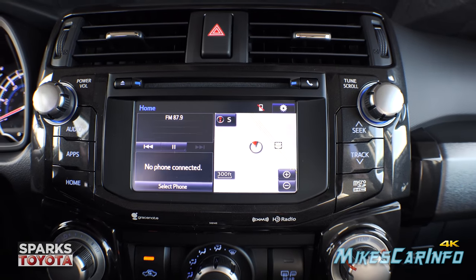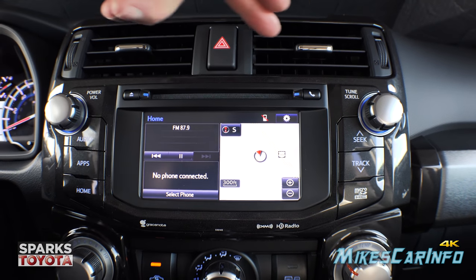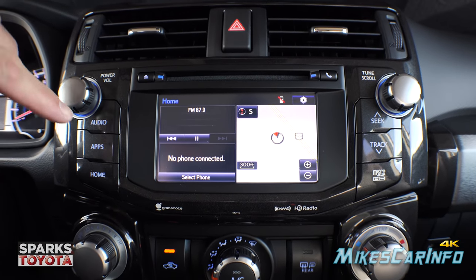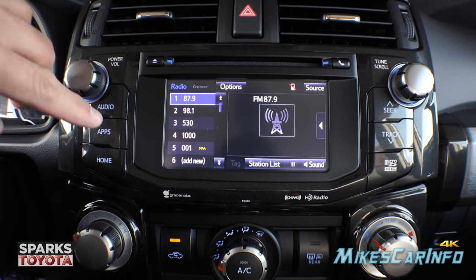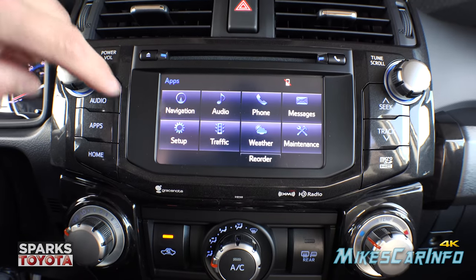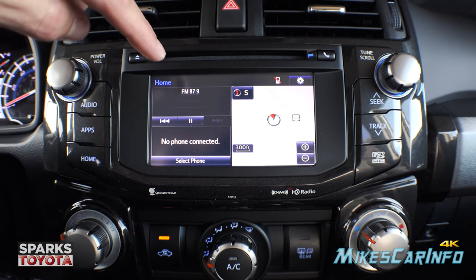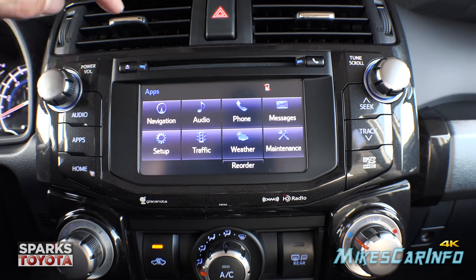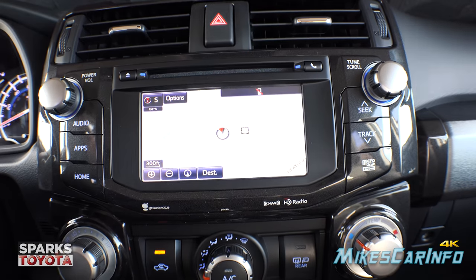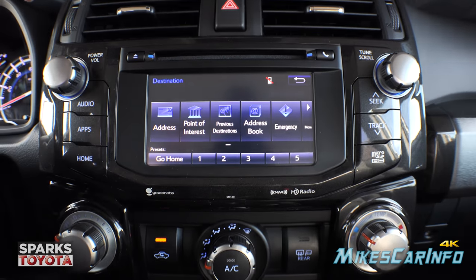Okay, so your touchscreen is here. It has a CD player across the top, traditional volume, tuned through the station's knobs. You have physical buttons on the outside, so you go straight to your audio, your apps, and your home. Your home is a split between your navigation, radio, and your phone. So you have your apps. Let's go ahead and look at the navigation screen. We can zoom in and out. We can set a destination here.